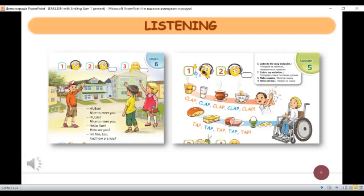Cocoa, milk, coffee, tea, stand up and clap with me. Clap, clap, clap, clap, clap. Bread, butter, ham and eggs, sit down and tap your legs. Tap, tap, tap, tap, tap. Cocoa, milk, coffee, tea, stand up and clap with me. Clap, clap, clap, clap, clap. Bread, butter, ham and eggs, sit down and tap your legs. Tap, tap, tap.